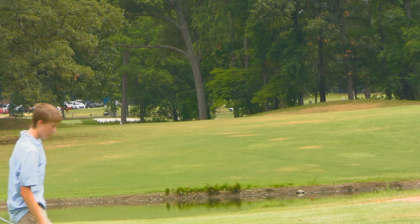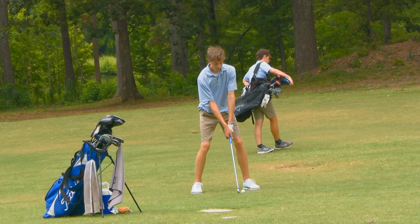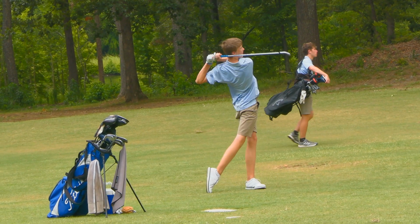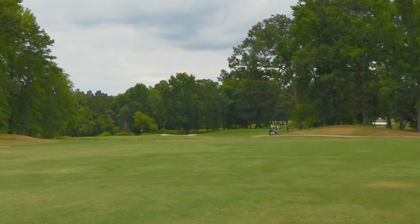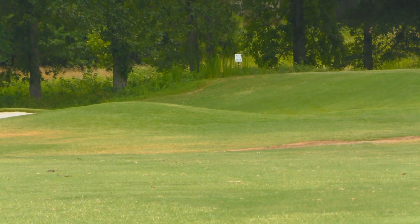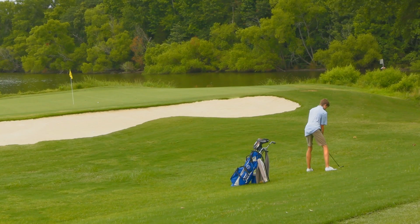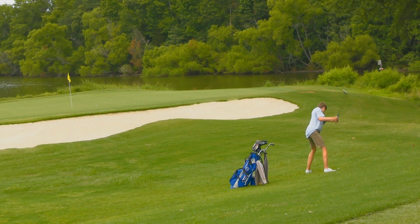Still gonna have a ways in to this green on this par 5. I think I had like a 6-iron in my hand. And there's water surrounding the green except for the right, so I'm really aiming at that bunker on the right, trying to draw it. And I actually end up pushing it, so I have a really tough shot over this bunker onto a downslope with water behind the green.